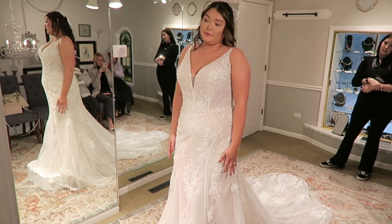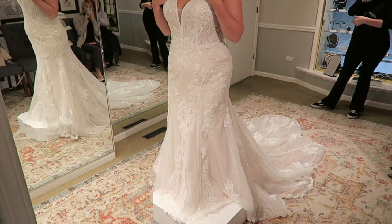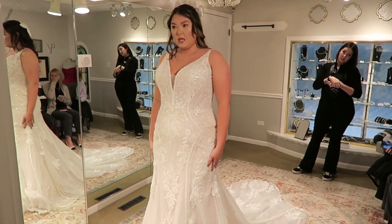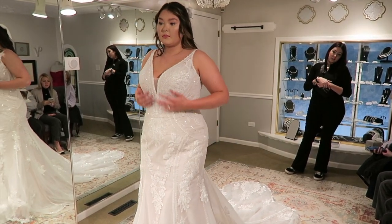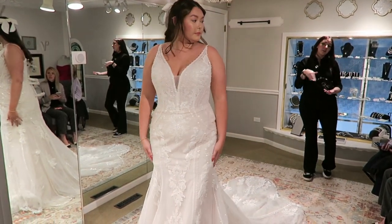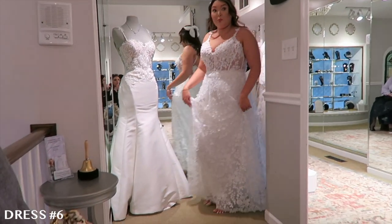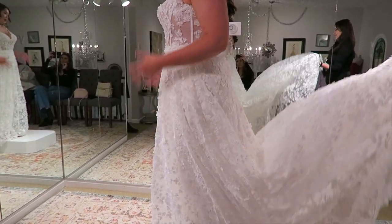I really like this. I like the fit and flare of it. I like that there's straps. I like the sparkle. I think I would want it all white. This one we can order in all ivory. What color is it? Blush? Okay, so it's a blush underlay with ivory lace. Maggie's shopping back there for you. It's okay. I like the top part.